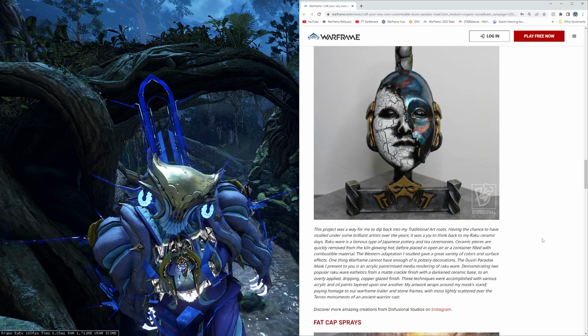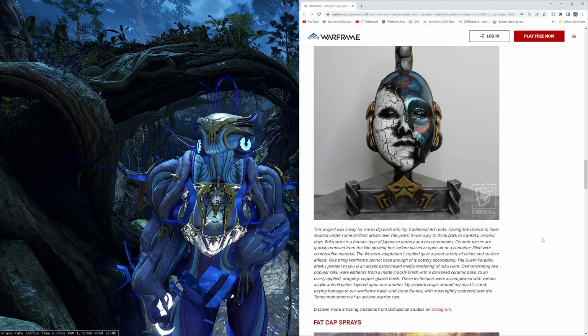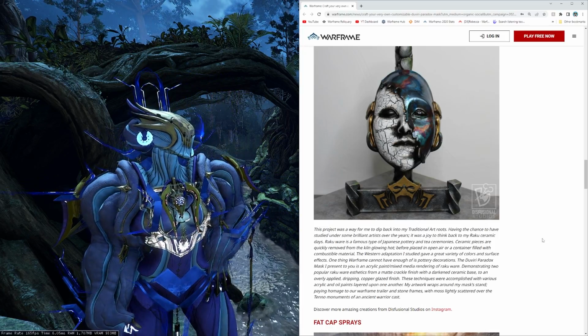One thing Warframe cannot have enough of is pottery decorations. I mean, all of these masks will look great in game, to be fair. Be sick if they actually 3D modeled and like put them in game.